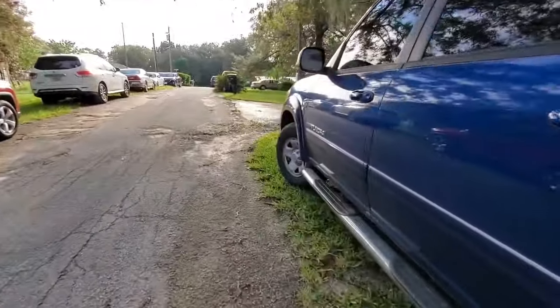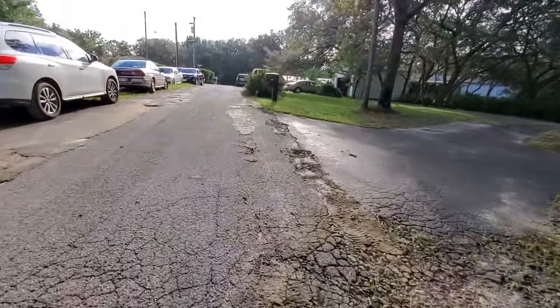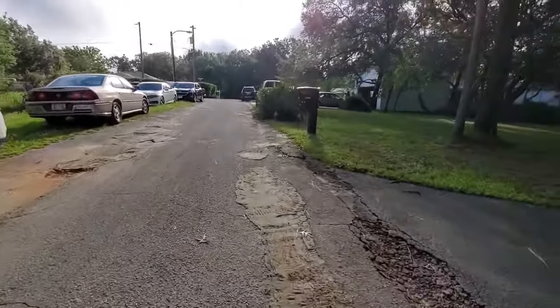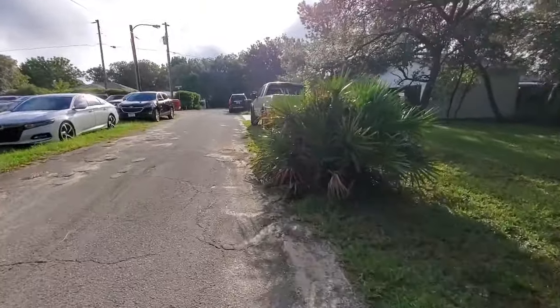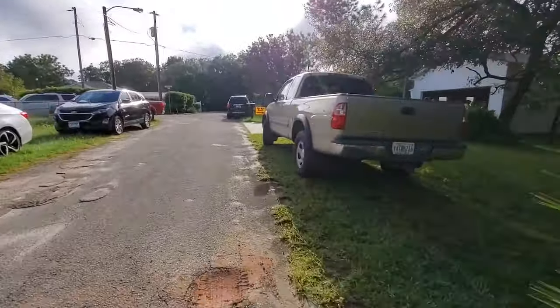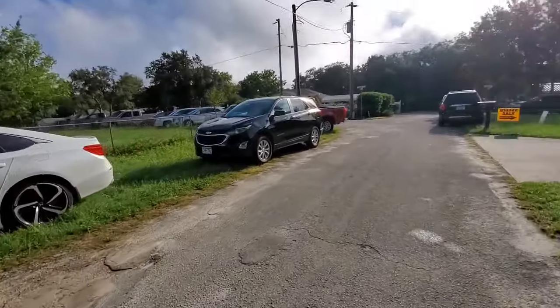Good morning. So guys, this is crazy. Do you see all these cars? They just opened 5 minutes ago. I was gonna use my GoPro and it says SD card error, so we're going old school style with the cell phone. Get all the cars.